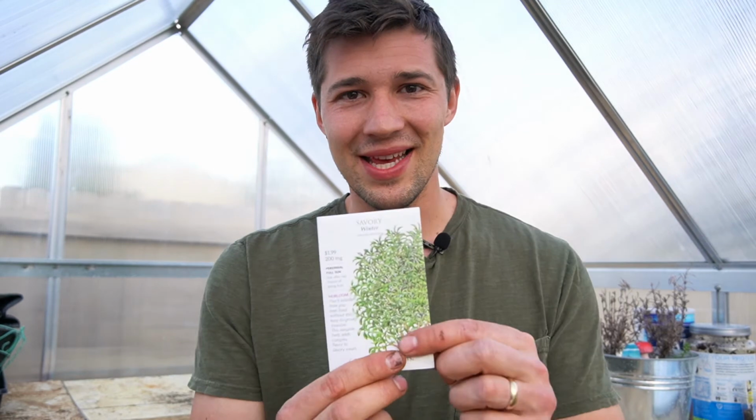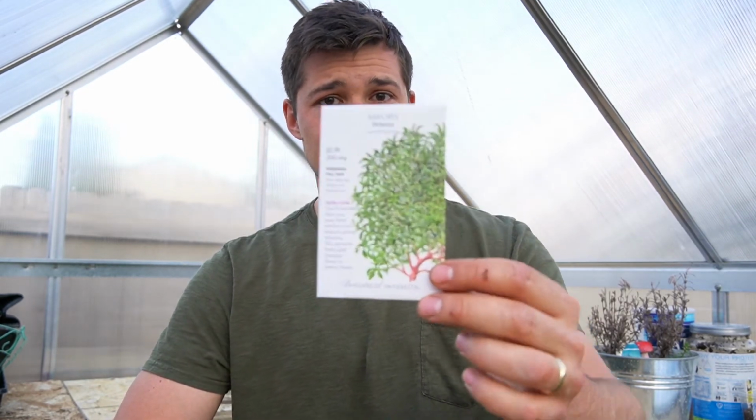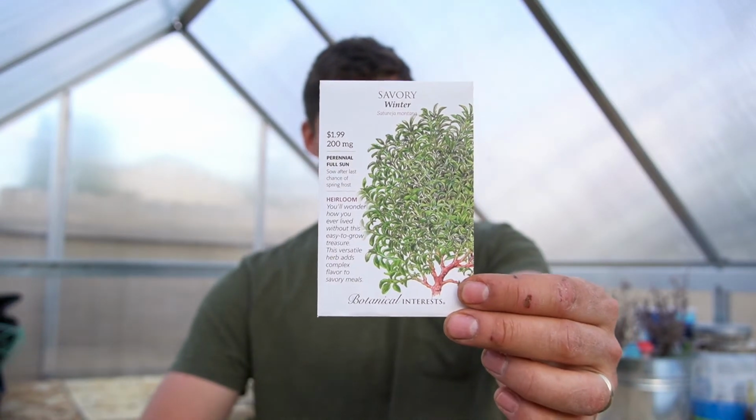Next up, and our last one, is one that I've never heard of before, I've never used, I've never tasted, so it's going to be pretty interesting. This one is going to be in the video with the lavender hyssop. It is a savory winter. It describes this as a spicy, peppery flavor with a hint of thyme and mint.